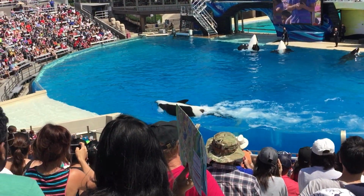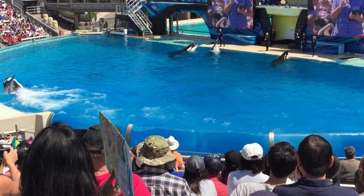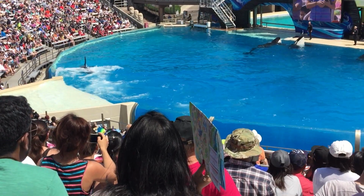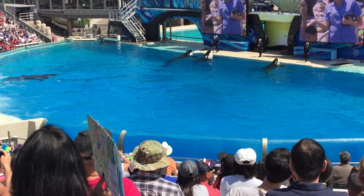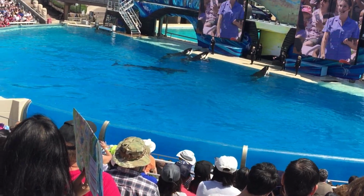So one of those questions that we get asked all the time is, how big does a killer whale grow to be? Well, that would depend on which ecotype you're talking about. Is this killer whale a 16-foot female from Iceland or a 30-foot male from Antarctica? Let's take a closer look.